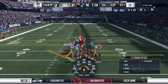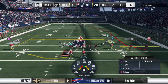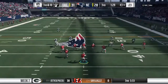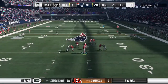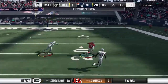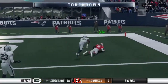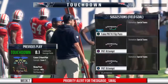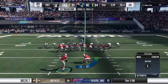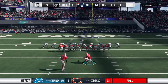New England on third down. They've converted just 2 for 6 thus far. This is 3rd and 10. Ready. From the gun, Winston. Throwing right, and that's complete. And he's in. Touchdown, Patriots. A big play there. With his 2nd touchdown of the game, 4th of the year. And the Patriots have retaken the lead.